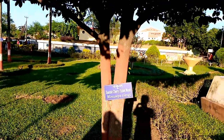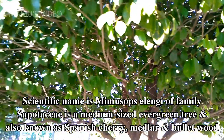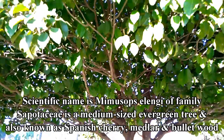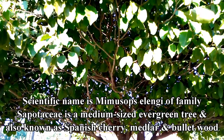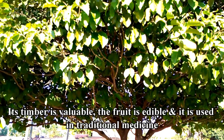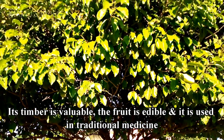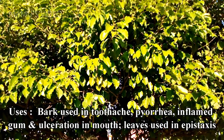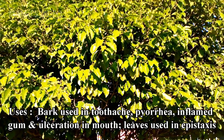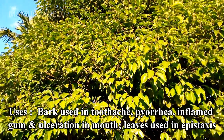Bokul is its local name. Scientific name is Mimusops elengi, of family Sapotaceae. It is a medium-sized evergreen tree, also known as Spanish cherry, medlar, and bullet wood. Its timber is valuable, the fruit is edible, and it is used in traditional medicine. Uses: bark used in toothache, diarrhea, inflamed gum, and ulceration in mouth; leaves used in epistaxis.